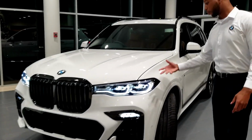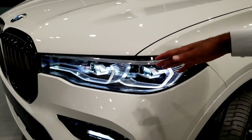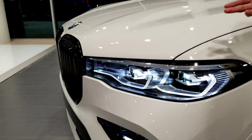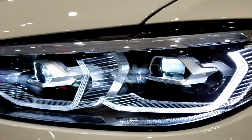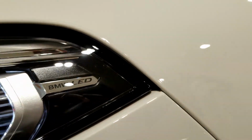These headlights, of course, full LEDs, and they're also adaptive. So as you turn into the corners, the lights will actually move. And in addition to that as well, these lights will automatically dim once they get approaching or oncoming traffic. They'll just dim themselves automatically.